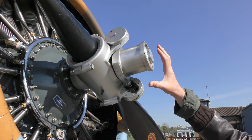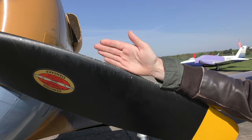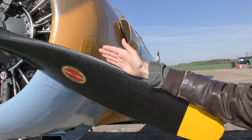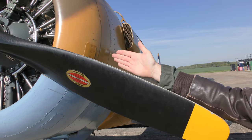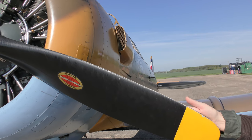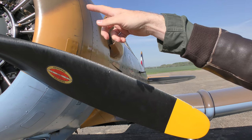So it turns the pitch of the blades. If you look at the leading edge twist here, for example, it's in its coarse pitch as we've parked it. That's minimum revs, if you like. When we take off, we'll be turning that blade round to more of a flat angle to the air, so a finer pitch. You'll see the whole blade basically twists around that way, and that's all through the governor.